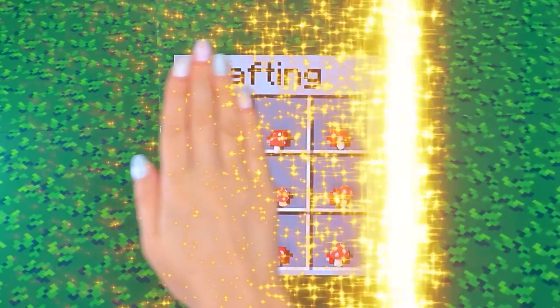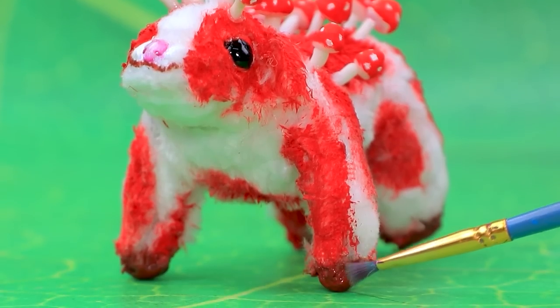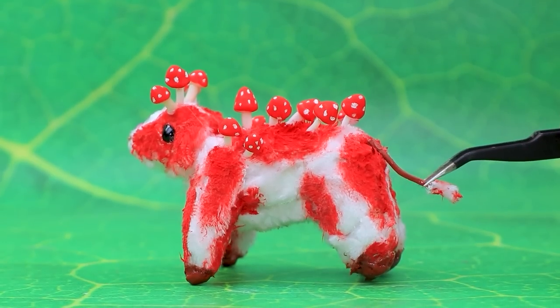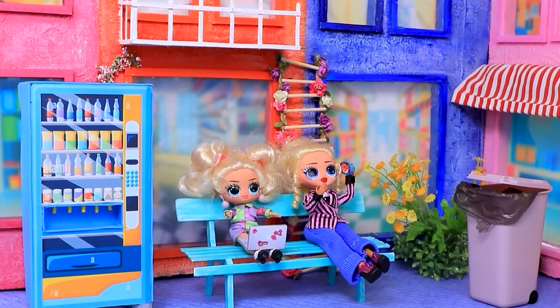Craft the mushrooms. Define the hooves. Wonderful cow. Mom and daughter are relaxing in the city.